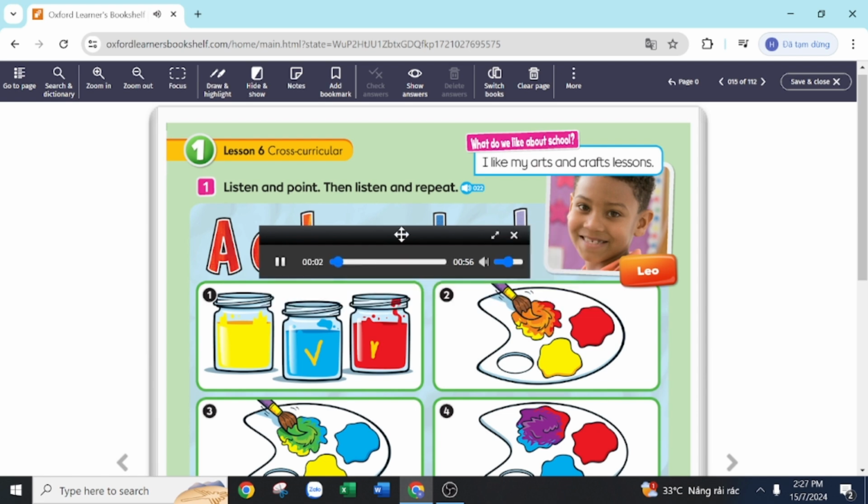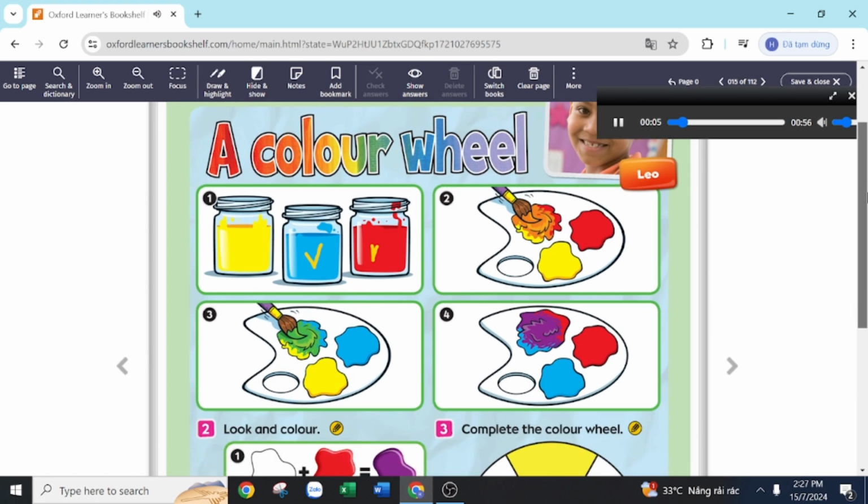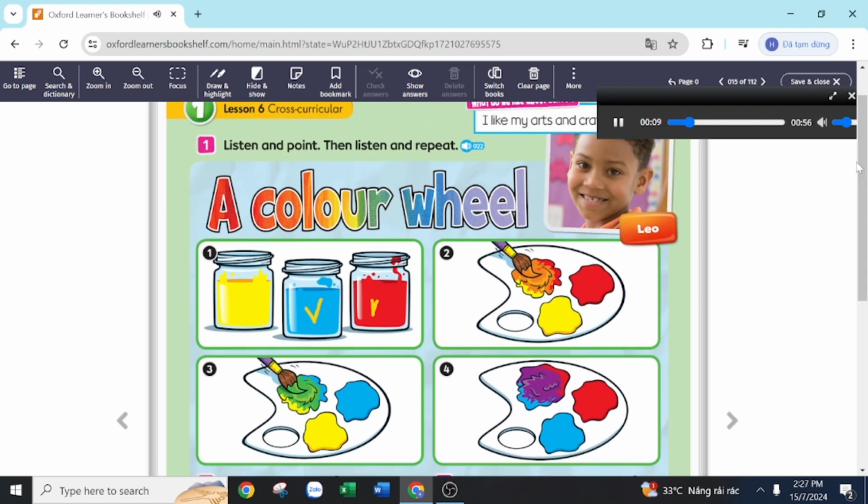Listening 22. Listen and point. Then listen and repeat. 1. Look. Blue, red and yellow. 2. Red and yellow make orange. Red and yellow, orange. 3. Blue and yellow make green. Blue and yellow, green. 4. Red and blue make purple. Red and blue, purple.